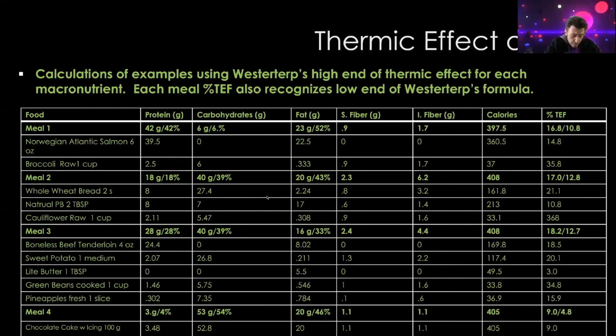Add up fiber not digested and the thermic effect of food from all macronutrients and divide by total calories to determine the percentage of the thermic effect of food. And the insoluble fiber totals that I got came from prebottom.com, and macronutrient data is from fdc.nal.usda.gov.